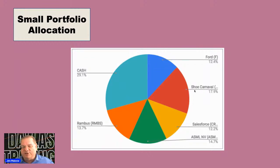Shoe Carnival, which I love. I don't know why Shoe Carnival does well, but it does. Shoe Carnival, Salesforce, of course, I've been in that for a while. ASML, this is also a semiconductor manufacturing play. I like this one as well.